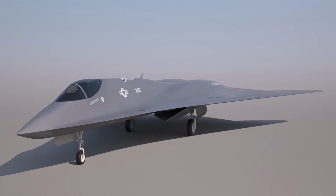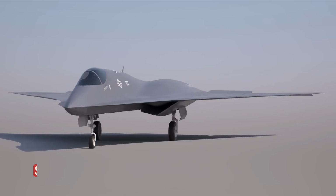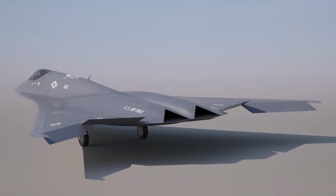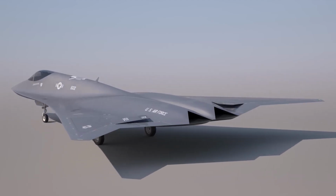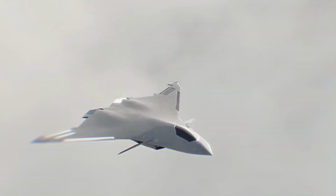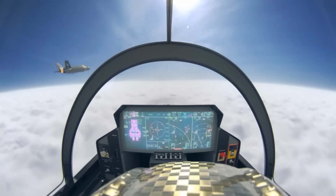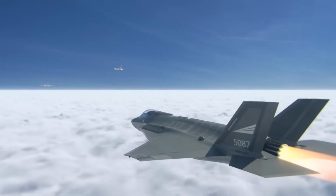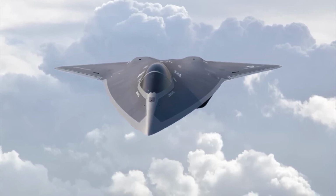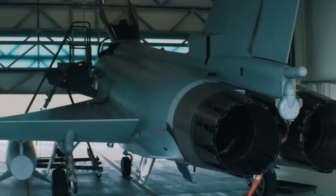All of this information will be instantly processed and displayed to the pilot through what engineers call a sensor fusion system. This means the pilot won't have to look at different screens or gauges. All the important information will be combined into one clear display, allowing for faster and better decisions in the heat of battle. This incredible technology represents the finest achievements of American engineering and innovation. Our military has always led the world in developing cutting-edge systems to keep our nation safe, and the F/A-XX continues this proud tradition. Now here's where things get really exciting.